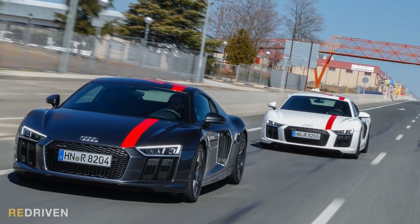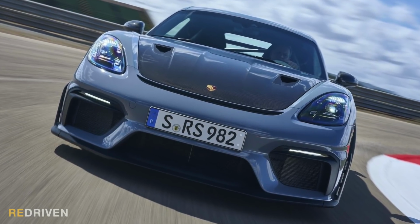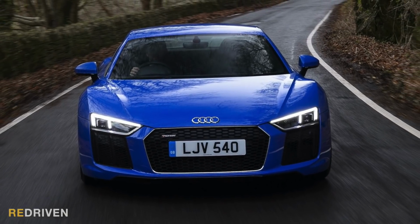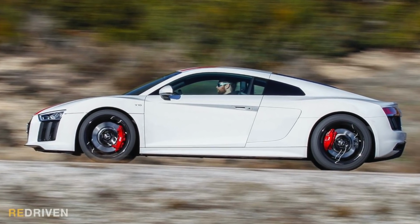Precision German engineering, check. The GT4 RS is going to be a phenomenal car, but the R8 RWS arguably matches it easily, and in fact for the same asking price, possibly tops it in a couple of elements. As we mentioned, Porsche's Flat 6 is a masterpiece of an engine, but it's no 5.2 litre V10. Have a listen to this.